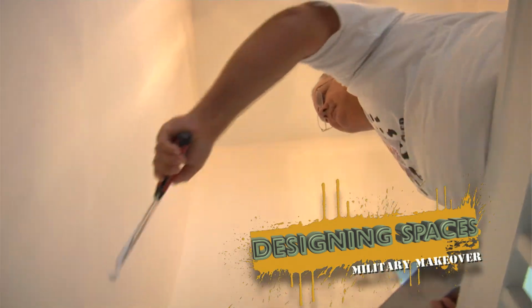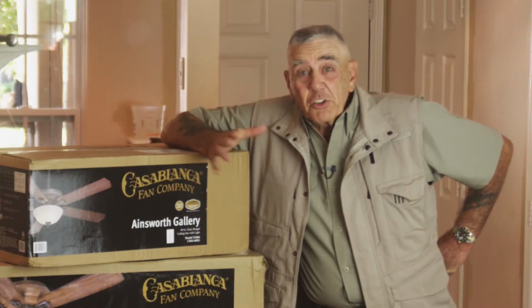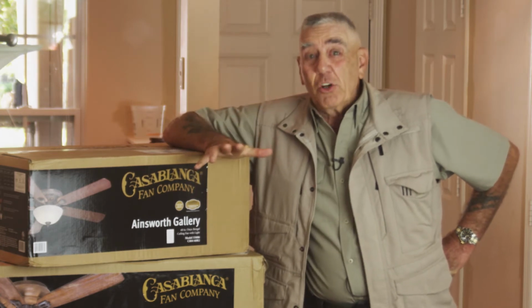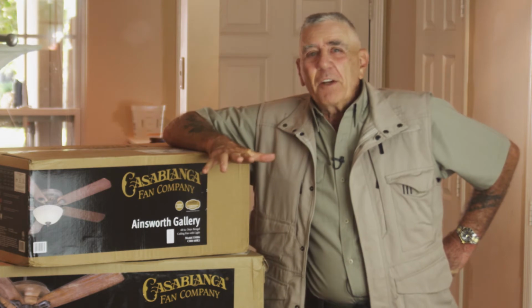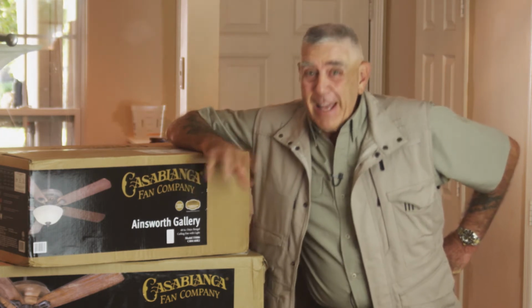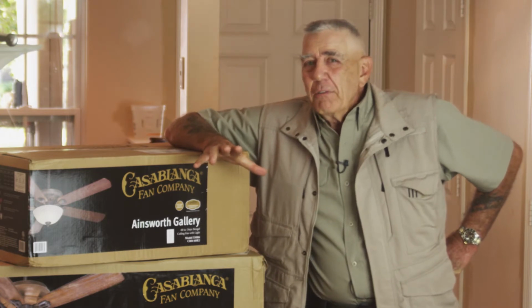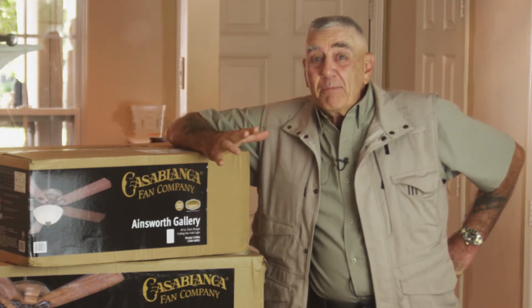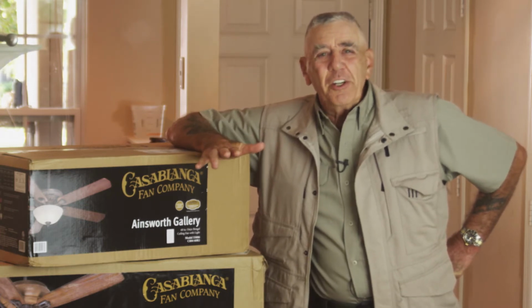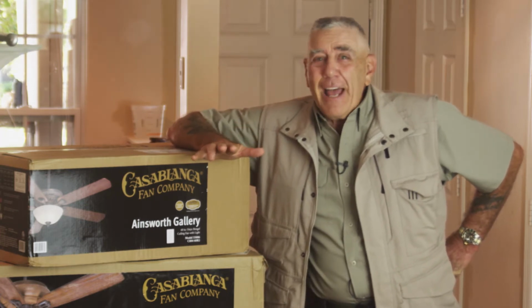We're back here in Somerville, South Carolina. Designing Spaces Operation Homefront is making over a home for a wounded veteran. As a young family just getting started, Stephen and Ashley will be watching their household expenses. One of those expenses is the dreaded utility bill. As part of our military makeover, we're gonna help them keep their heating and air conditioning costs down with a simple solution that adds a lot of class.